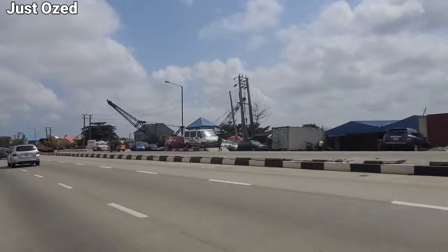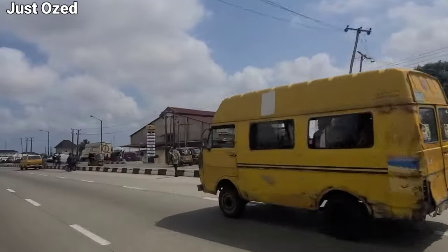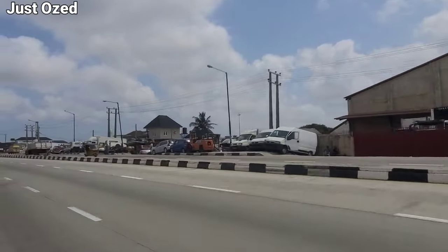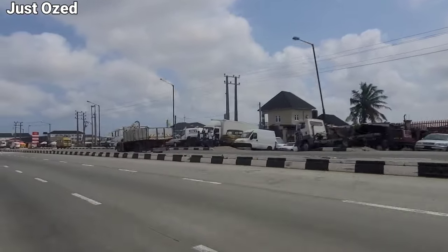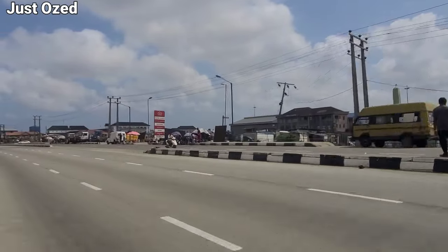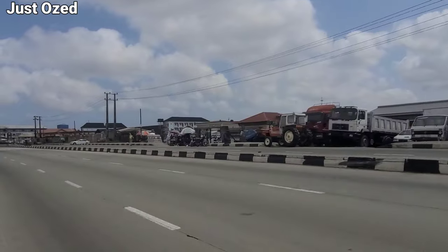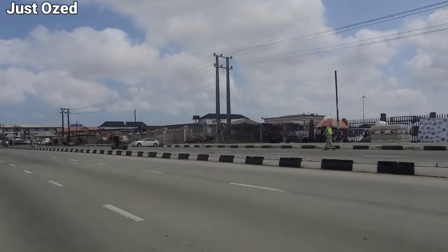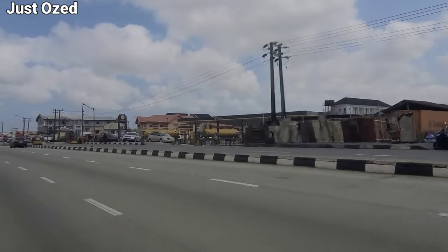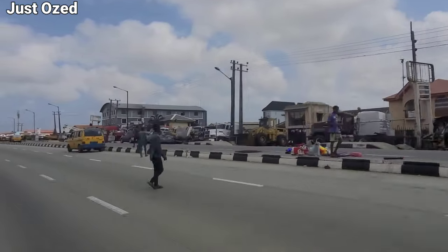As you can see, the road is paved with concrete. This is how solid it is. I've shown you from here down to Oshodi, showing you from Mile 2 down to Apapa. And this is the other lane heading from Cele Express down to Mile 2 area of Lagos, Nigeria. This is what the project looks like. This is Cele Express, which is fully completed and operational for almost a year now. This is what it's looking like here in Lagos, Nigeria.